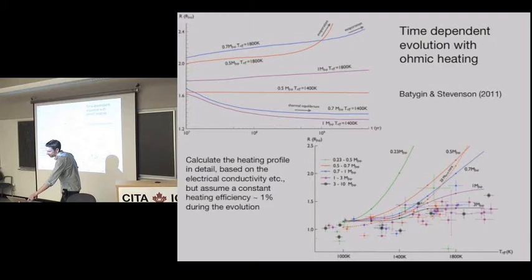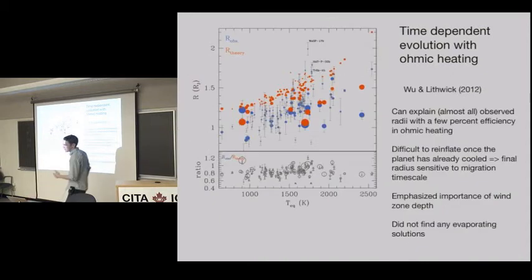But I think the point here is that there's other work in which this does not happen. For example, there's a paper by Wu and Lithwick with Yoram, which came out this year. In this paper, this runaway heating is not found. Actually, there are a couple of important points in this paper. One is the importance of the wind zone depth. How deep you make this wind zone can make a big difference as to how much energy you end up depositing in the center. No evaporating solutions.